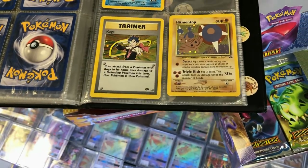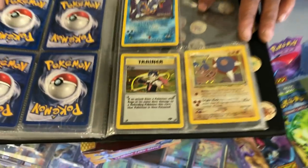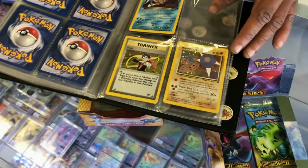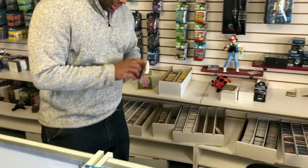That's a gorgeous one. I was excited about that. And then we got the Koga Trainer, which I do like the trainer cards. I think that's from Gym Challenge. I'm not exactly sure, but that's incredible too. And then more stickers. So, Leon, I would like to show you this card.